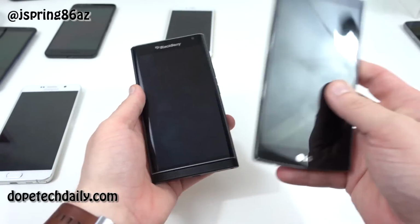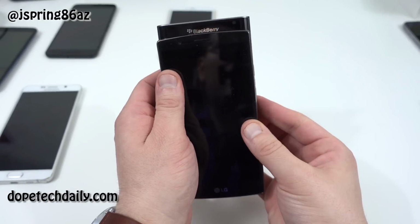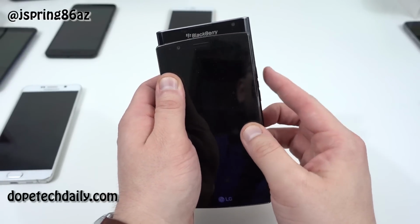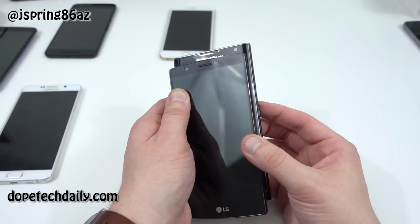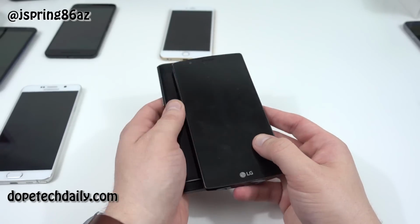And then in terms of the width, let's see here. The Priv, they're pretty close actually. You can see the curved edge just sticks out. So because of the curved edge, these buttons here make it look a little wider than all the phones, but most of them have been pretty similar. So you see the G4 isn't really that much smaller in terms of width.